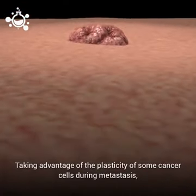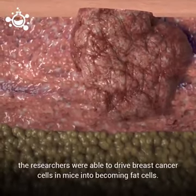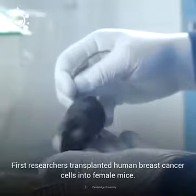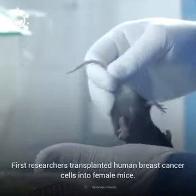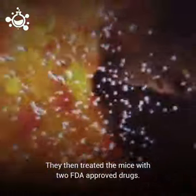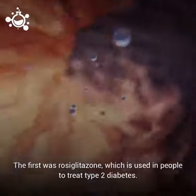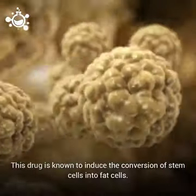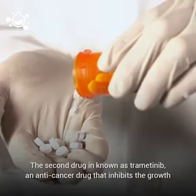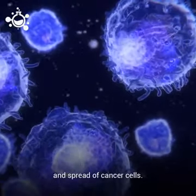Taking advantage of the plasticity of some cancer cells during metastasis, the researchers were able to drive breast cancer cells in mice into becoming fat cells. First, researchers transplanted human breast cancer cells into female mice. They then treated the mice with two FDA-approved drugs. The first was rosiglitazone, which is used in people to treat type 2 diabetes. This drug is known to induce the conversion of stem cells into fat cells. The second drug is known as trametinib, an anti-cancer drug that inhibits the growth and spread of cancer cells.